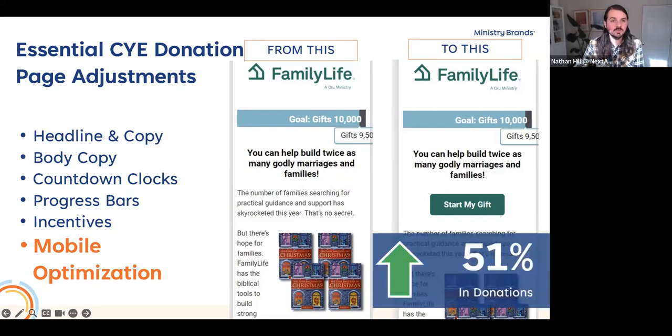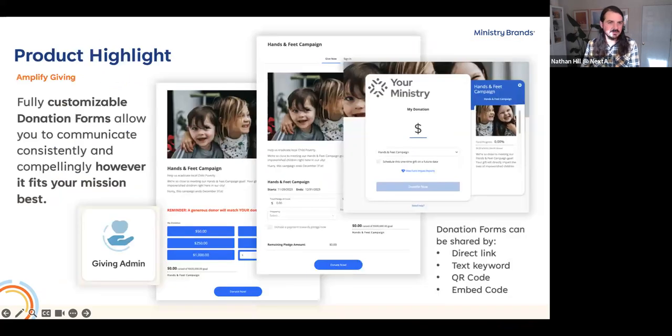And in this case, it led to a 51% increase in donations for mobile users specifically, not for desktop, but for mobile. So that's maybe a little bit more technical, but something to keep in the back of your mind throughout the season. Jessica, again, y'all can make this stuff happen.